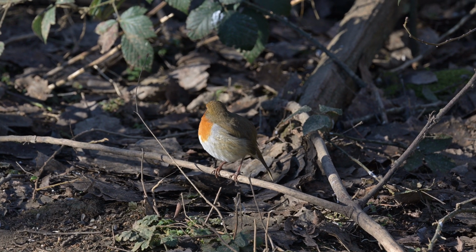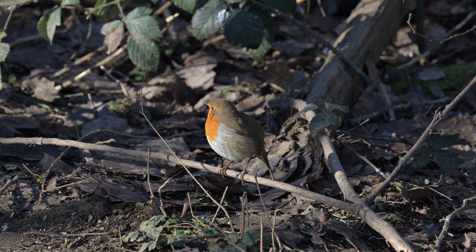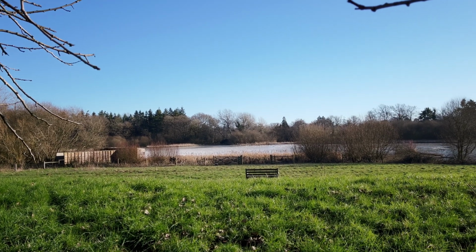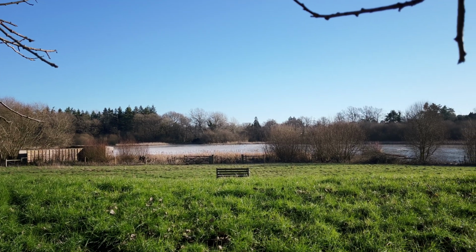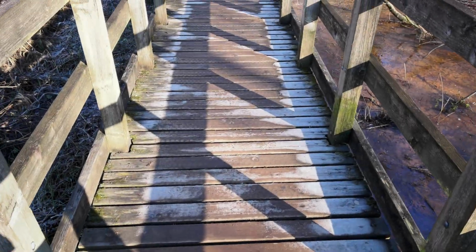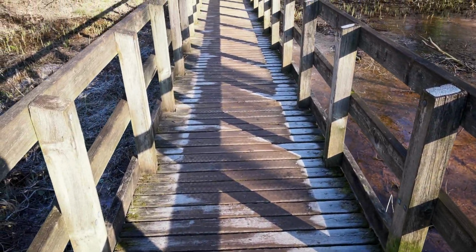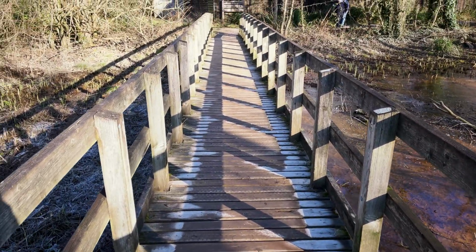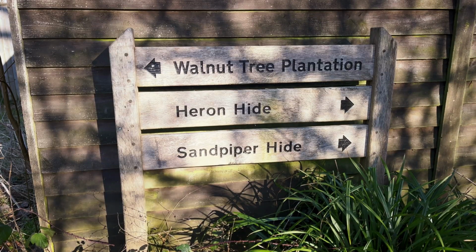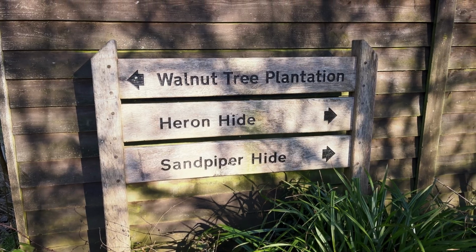Then if we turn round and look 180 degrees from the viewing station, we get an excellent view of the lake, at least certainly at this time of the year, before the grass and the foliage all grows up. As I said earlier, it's a very heavy frost today, and the water on the right hand side of this shot is very frozen. It's a little bit slippery across the pathway there.